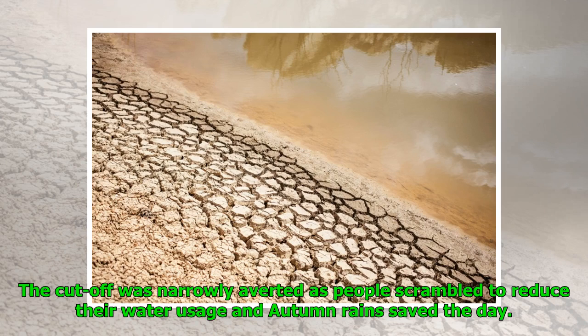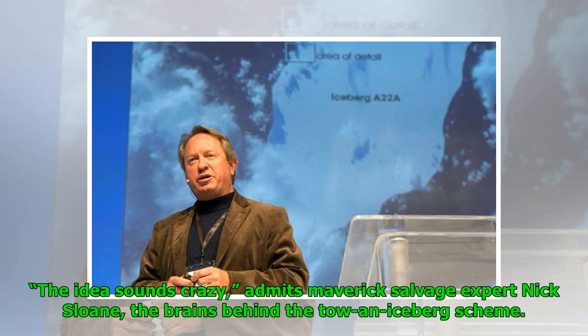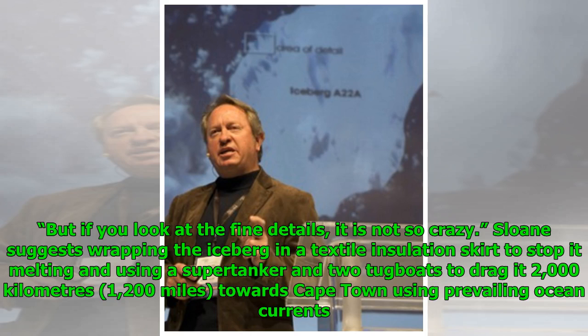The cutoff was narrowly averted as people scrambled to reduce their water usage and autumn rain saved the day. But the threat is expected to return to the coastal South African city again next year and beyond. The idea sounds crazy, admits maverick salvage expert Nick Sloan, the brains behind the tow-an-iceberg scheme. But if you look at the fine details, it is not so crazy.